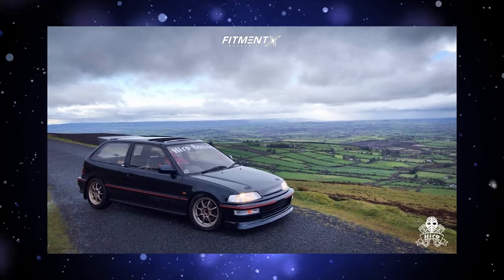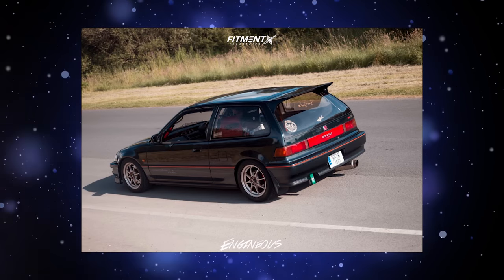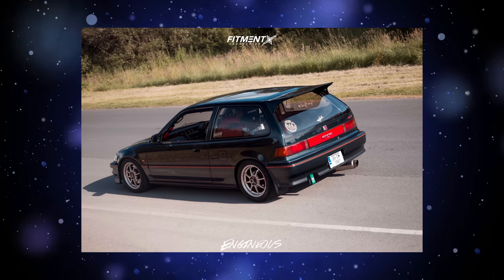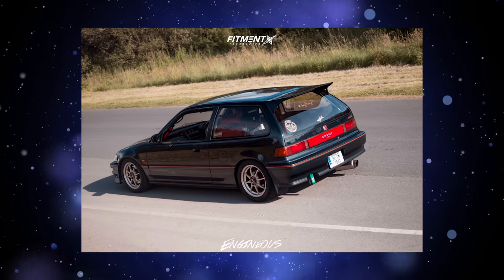I mean, it maybe could go a little bit wider. Sure, but I know with tracking it and stuff like that, you don't want to be rubbing. Yeah. The stance is really good, and the carbon fiber hood looks good on there too. It looks like it's in amazing shape, which is really cool to see. I really like the car.